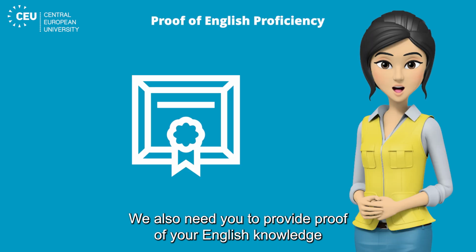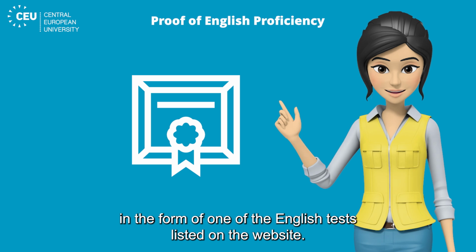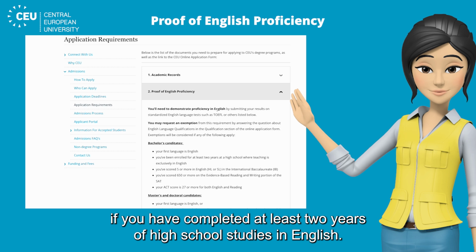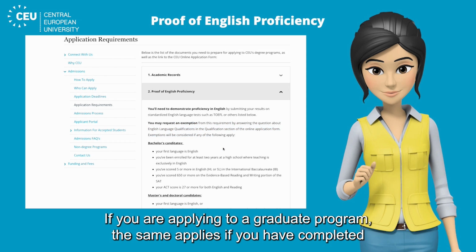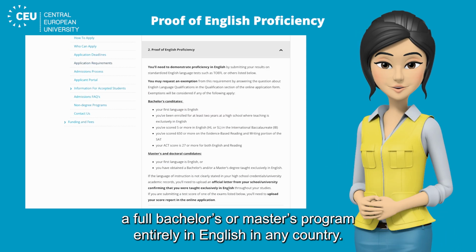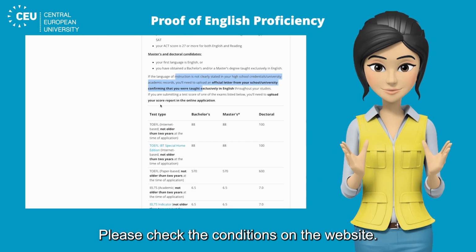We also need you to provide proof of your English knowledge in the form of one of the English tests listed on the website. If you are an undergraduate applicant, you will be exempt from this requirement if you have completed at least 2 years of high school studies in English. If you are applying to a graduate program, the same applies if you have completed a full bachelor's or master's program entirely in English in any country. Please check the conditions on the website.